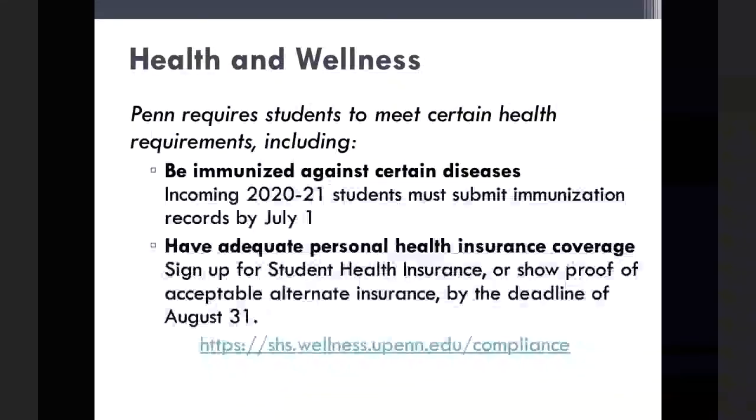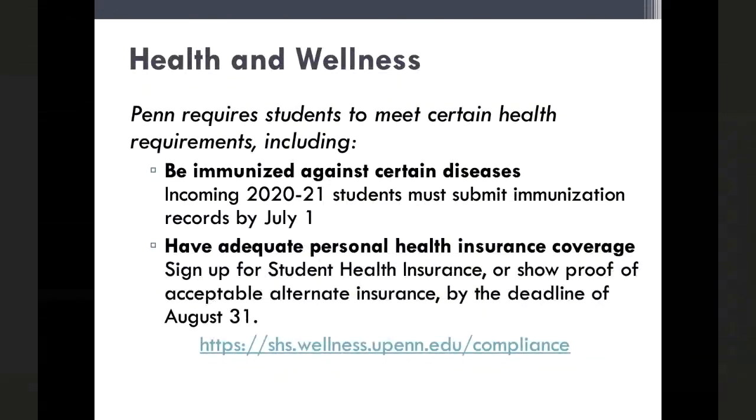In terms of health and wellness, Penn requires students to meet certain health requirements. These include immunizations, so you must be immunized against certain diseases. All new students must submit their immunization records to Student Health Service by July 1. You must also have adequate health insurance. You can sign up for the Penn Student Insurance Plan, or you can show proof of acceptable alternate insurance. These are due by August 31. You can learn more on the Student Health Service website at shs.wellness.upenn.edu/compliance.